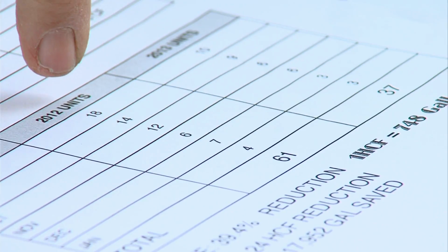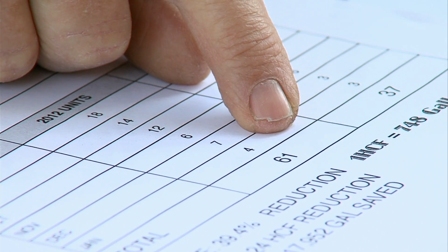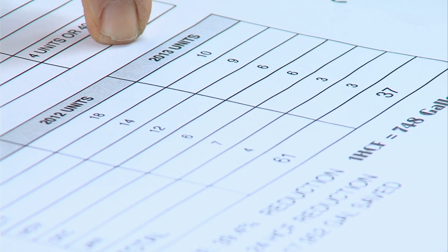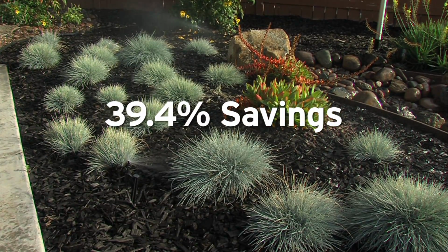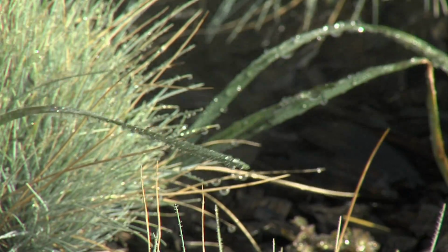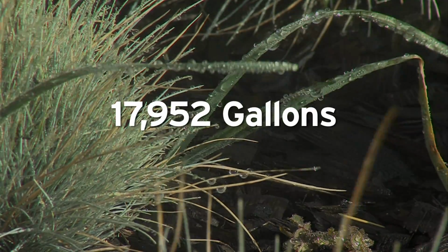And you can see here that from August through January of a year ago, we used 61 units of water. This past year, we've used 37 units of water, and that is a savings of 39.4% in units, and you multiply that into gallons, it comes up to 17,952 gallons of water that we've saved.